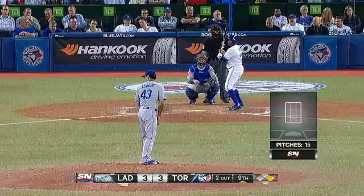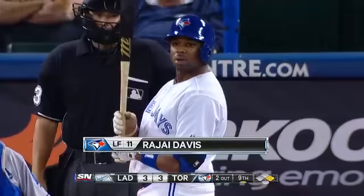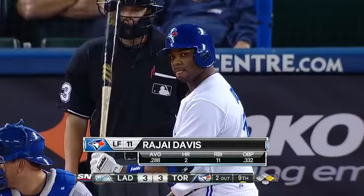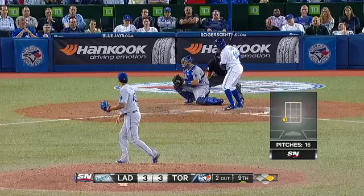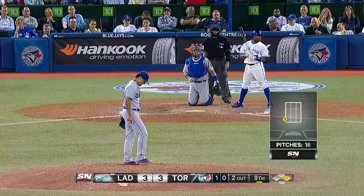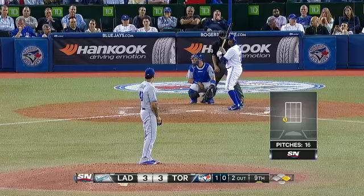Now two outs. Rajai Davis batting for the first time. Davis entered the ballgame as a pinch runner in the eighth and scored the go-ahead run at the time. We had mentioned A.J. Ellis, the catcher for the Dodgers, has been terrific throwing out base stealers. Well, he did something interesting right there. He told League to calm down, and then with his body language said, take a deep breath.